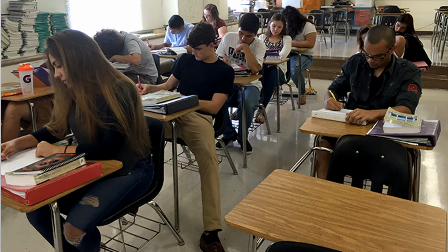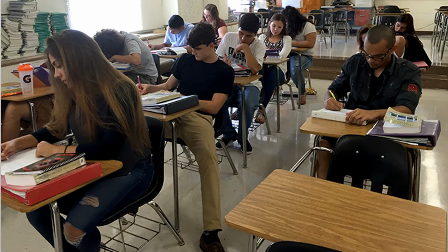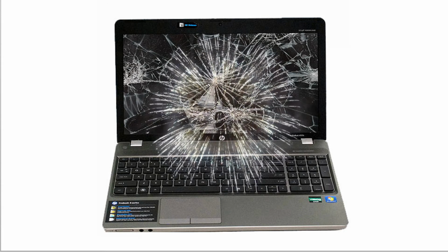As you can see, this is probably one of the bigger desks, but I've definitely seen desks that are half this size, or in the situation of a lecture hall, there's just the tiny little lap tray that folds out. So you don't have a lot of economy on the desk. So no power, you don't have a lot of desk space. But then my other concern is this horror story, you know, breakage.